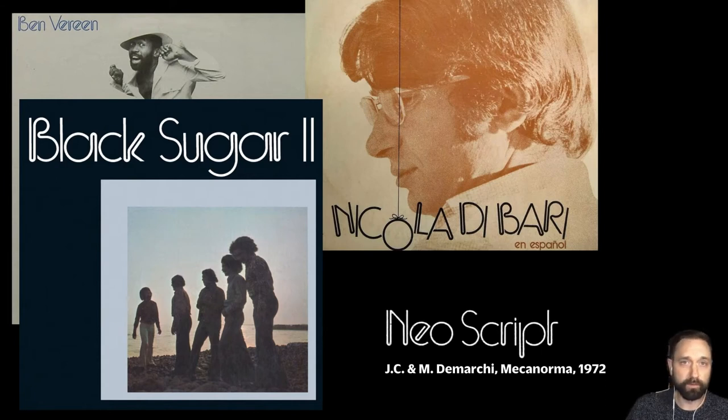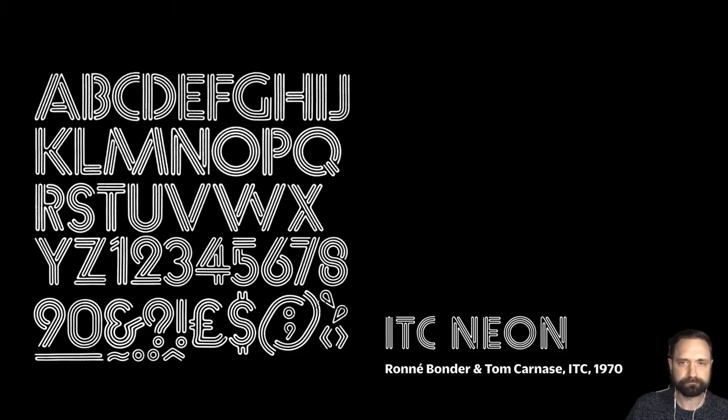NeoScript is from Mechanorma, a transfer lettering or rubdown lettering company. They were a competitor of Letraset, based in France. And like a lot of the typefaces you'll see here, rubdown lettering and phototype were the most common formats for these display typefaces that simulate neon or are inspired by neon. NeoScript was a pretty simple design. As you can see, it's one single glass tube for each letter. And it's commonly found on album covers from the day.